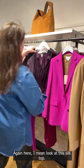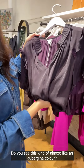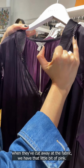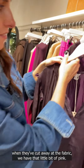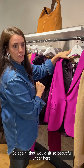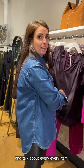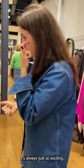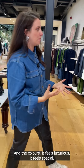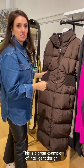Again here, I mean, look at this silk top. Do you see this almost aubergine colour? And when they've cut away at the fabric, we have that little bit of pink. So again, that would sit so beautifully under here. I mean, I do feel like I could go through the rails and talk about every item. It's always just so exciting, and the colours, it feels luxurious, it feels special. This is a great example of intelligent design.